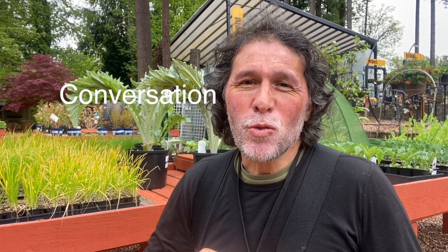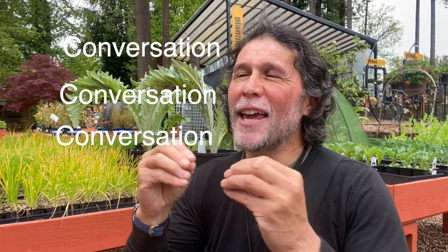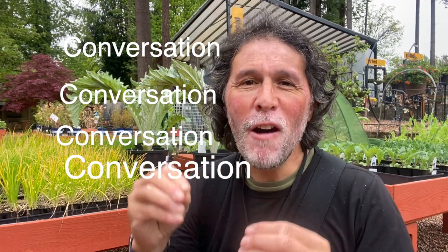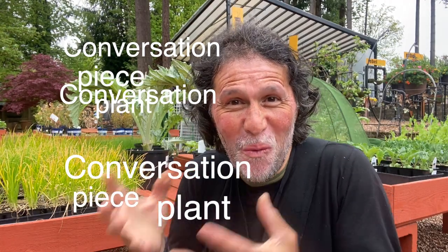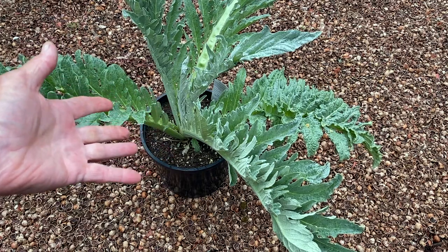That bloom is a big attractor for butterflies and bees. So it's a neat one to have, and it's just so unusual and such a great conversation piece plant. Like, what is that? Let me show you how to use it if you have a special area or a special container to play with. Our specimen plant in our container or in the landscape.